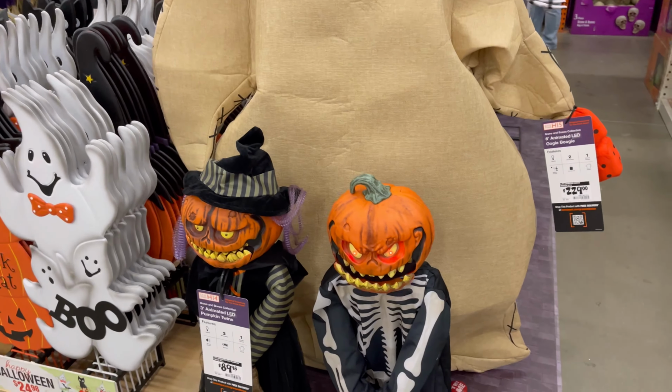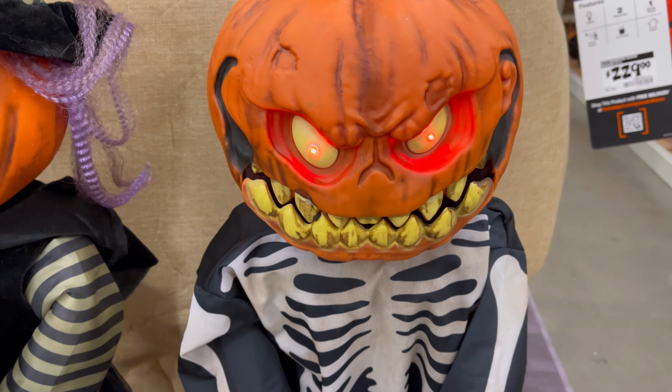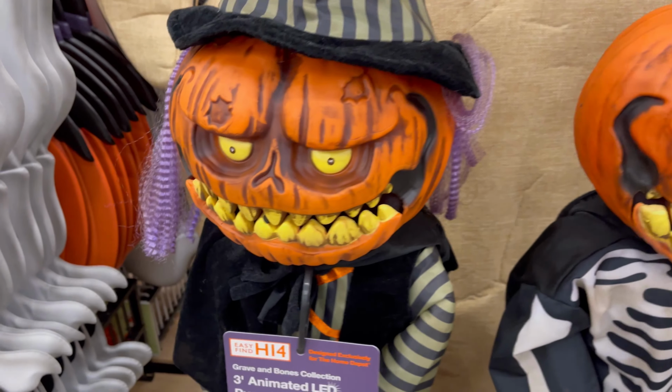That was awesome. They played the whole song. All right, they got these two little pumpkins here. Kind of.